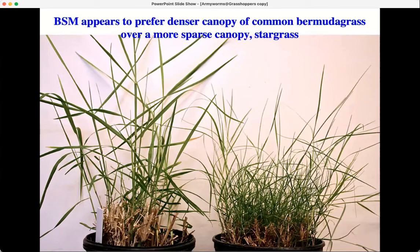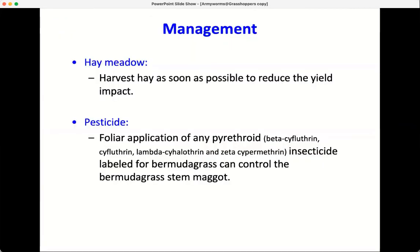Most of us will see damage primarily or initially in our hay meadows because we're harvesting every 3 to 4 or maybe longer harvesting span because of various reasons. So we're not harvesting on a weekly basis or on a regular basis. So there is an opportunity for that cycle to complete and for us to see damage within our hay meadows.